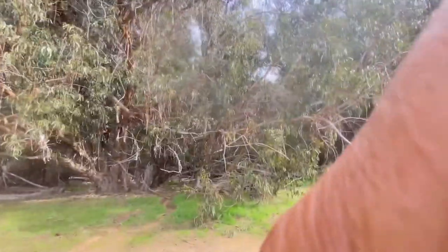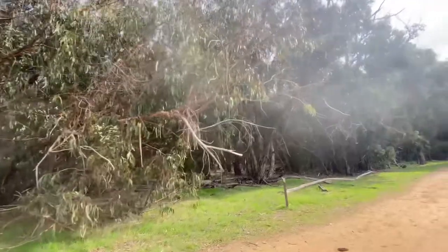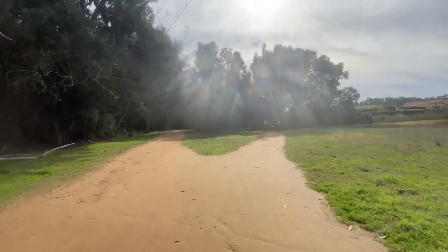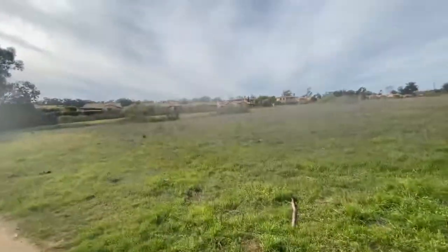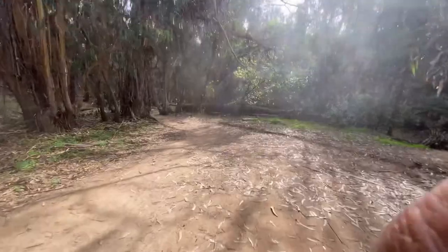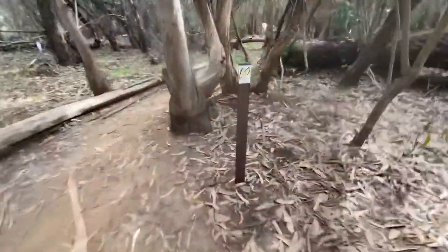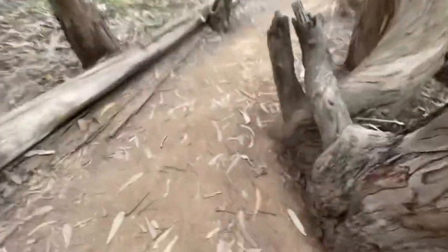There are eucalyptus trees all over the place. Look at this. It smells lovely. Absolutely fabulous. We have to go that way. We have to go over there, I think. Yes, I think that's where we have to go. Anyways. Monarch Trail. Where are you then?